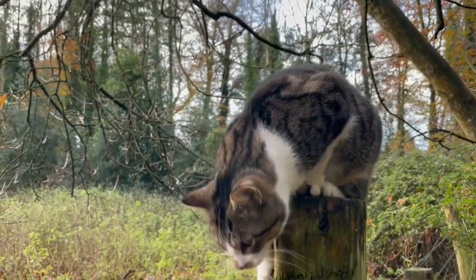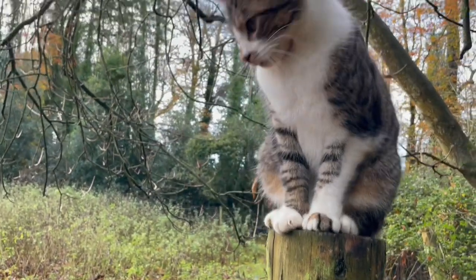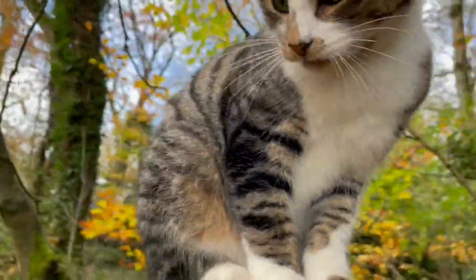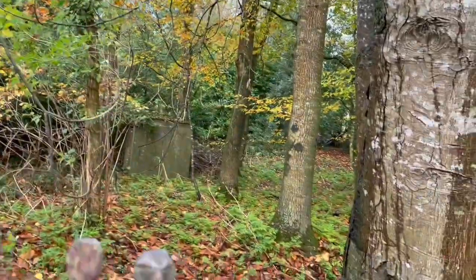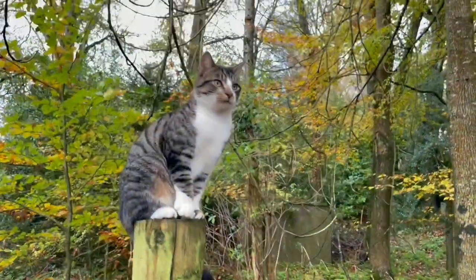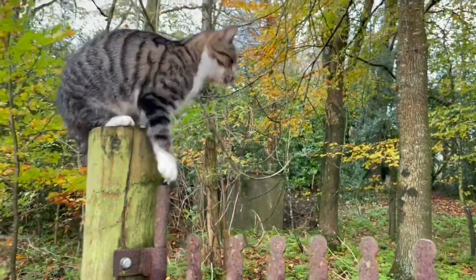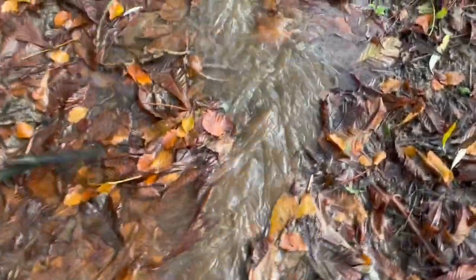That was Bodacious's old place. That was his favorite place, to sit up there. Oh, very old-fashioned kind of closing of gates here. It's a double. Aren't you so beautiful? No, that gate is not good for walking on. We're coming over here because I want to see what this flow is like. It's quite deep.